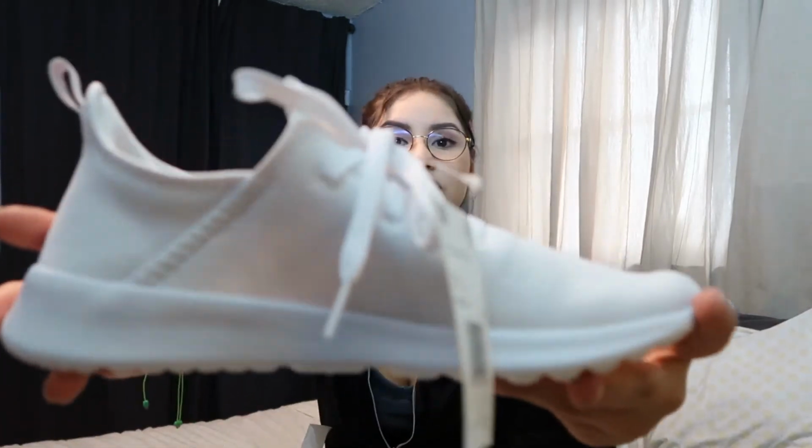But these shoes, they look so comfortable. And honestly, they're not going to be for outside wear. These are strictly going to be for inside the gym, because I just don't want to combine outside dirt and gym dirt. I just kind of want to keep it strictly for one place. But yeah, these shoes are so cute. And I'll link them down below.